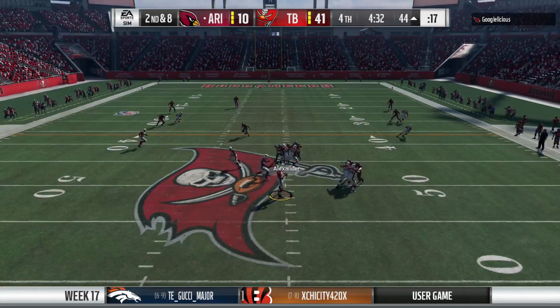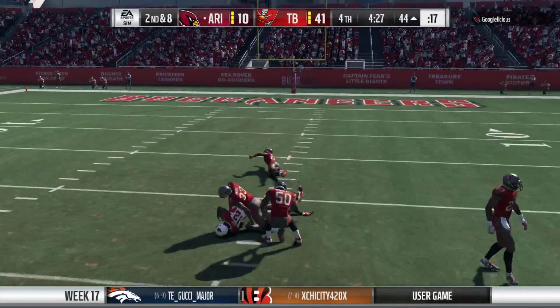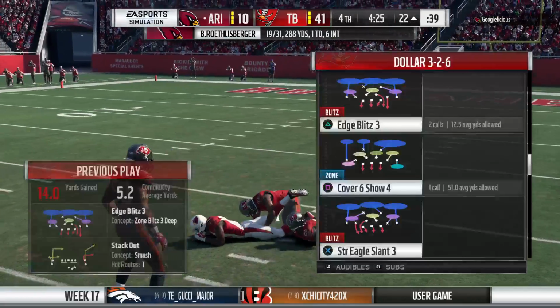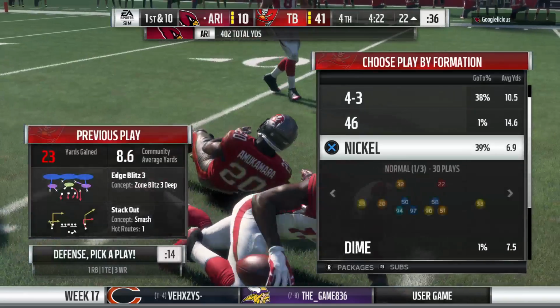Now Roethlisberger to throw on 2nd down. Over the middle, complete. It's Brown. And he'll get this one down near the 20-yard line. 23 yards on the play.